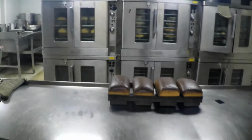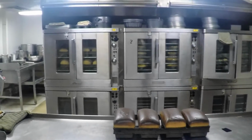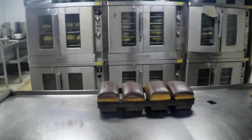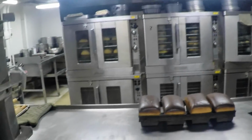This would be the bakery, where they make the bread, pies, and everything else, cakes. And it looks like this bread's a little well done. More bread. Bread for days.